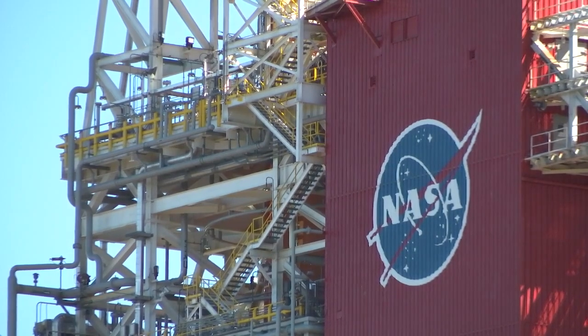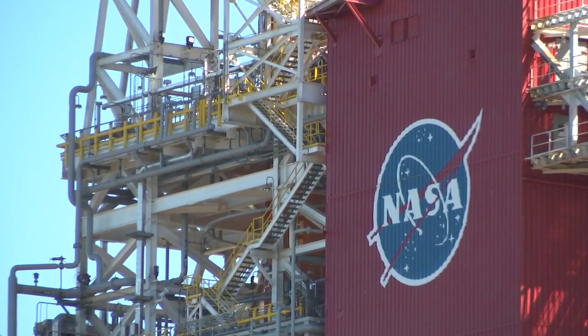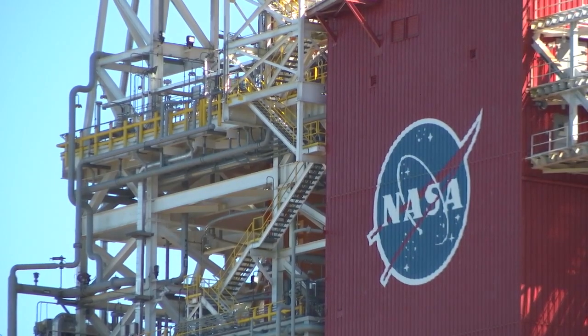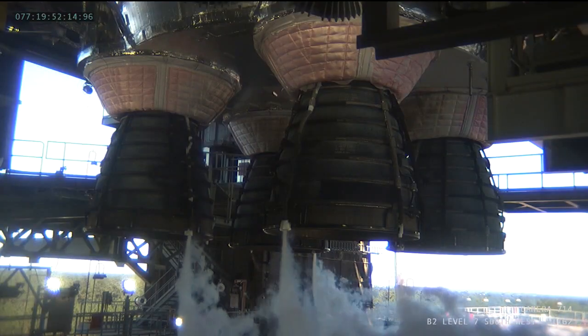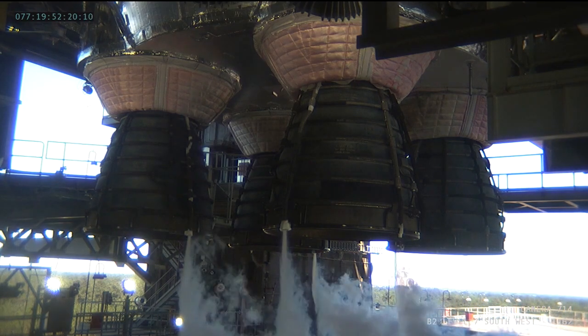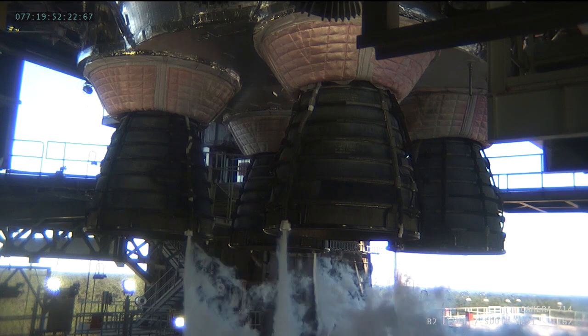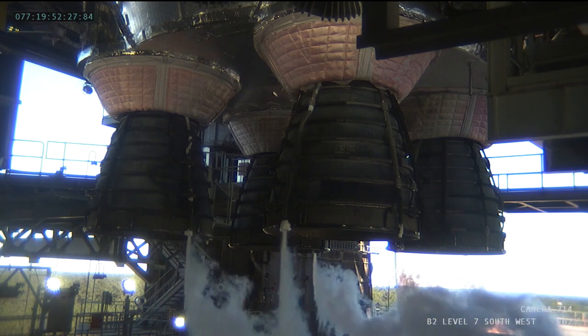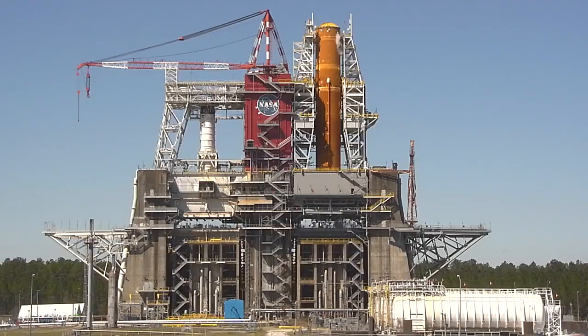The green in Green Run refers to new, untested rocket hardware. So this is a comprehensive series of tests of all the core stage hardware for the SLS rocket to demonstrate it's ready for launch, culminating with today's hot fire. The core stage will power every SLS mission. So this test is important not just for Artemis 1, but for all future SLS launches as well. Those RS-25 engines are expected to fire up shortly here at Stennis Space Center. Before that happens, let's get a closer look at the Space Launch System rocket.